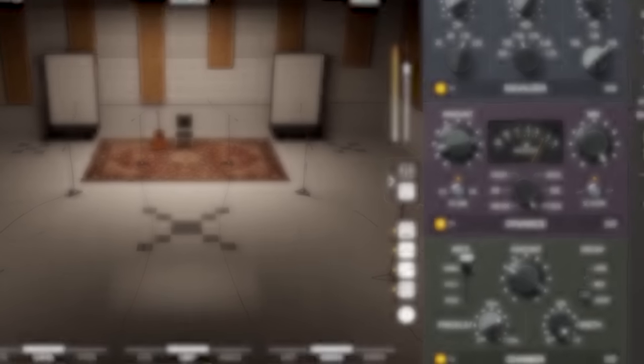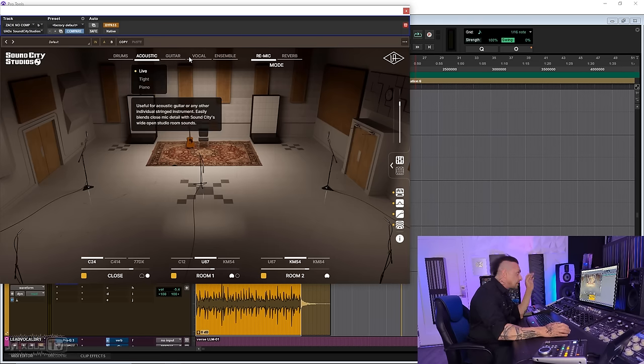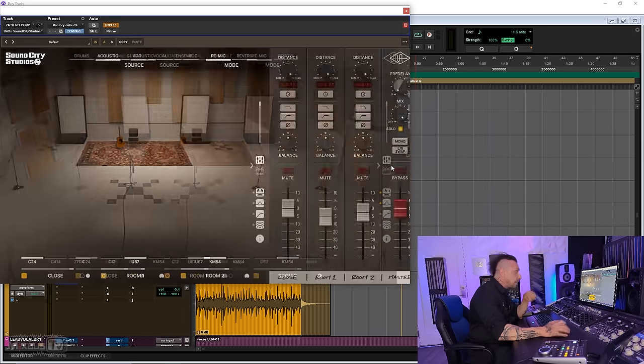All right, UAD Sound City Studio. This is the GUI as we open the plugin. It has the graphics of the actual rooms. You will see many rooms in this plugin. First of all, this is not just a reverb or a room simulation. It's much, much more. I won't start from the top where we have all the sources that you can select, but from the submenu here on the right.